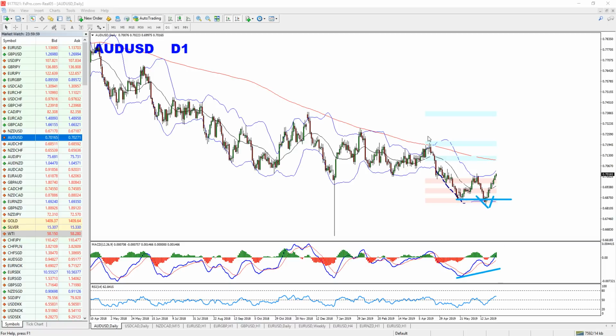Great pattern, divergence, falling trendline breakout, and now making the principle of higher highs. Not yet, coming close. So assuming it's going to happen, I believe this is what we're facing: two waves or some sort of a range, but again to the upside.